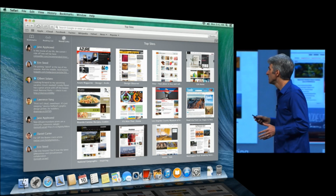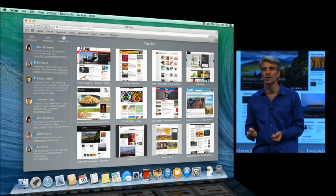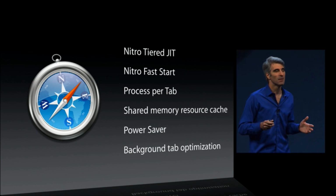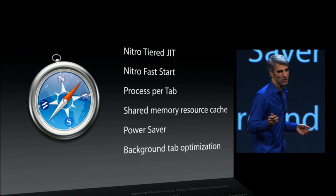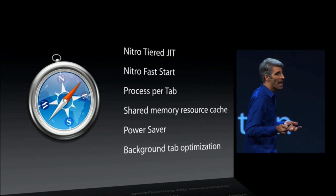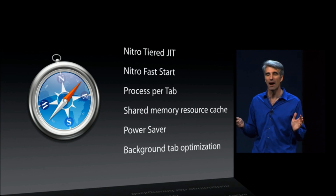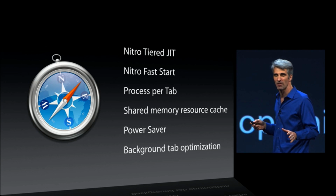Now, in addition to these end-user improvements, there's also a lot going on under the hood. Big improvements to JavaScript, a full process per tab architecture, and memory efficiency improvements with shared memory resource cache, and a whole bunch of big power savings as well. When you look at the effects of these changes, it's pretty profound.